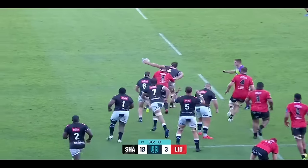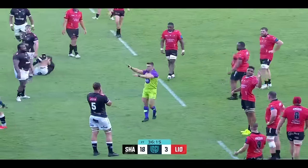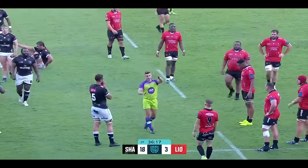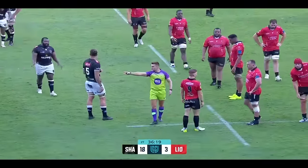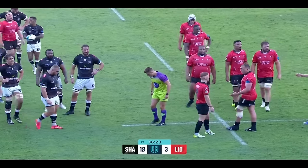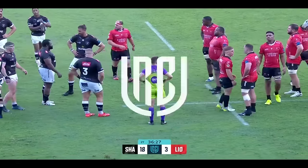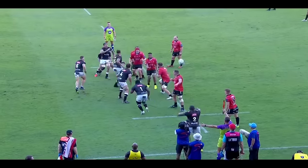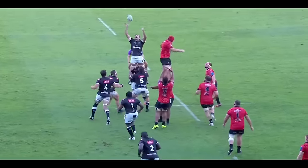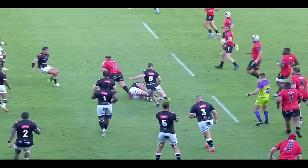Butter to the back this time. Knock on from the Lions that took that ball. In the air, knock on red, and then knock on black. And got it swinging around. In the air, first off, red. Good contest. Got the hand in there. Just those fingertips propelling it across the line.